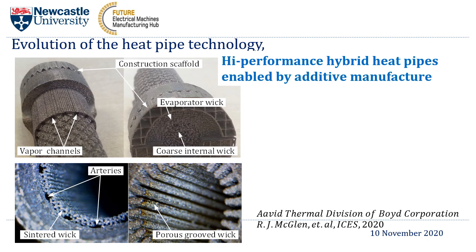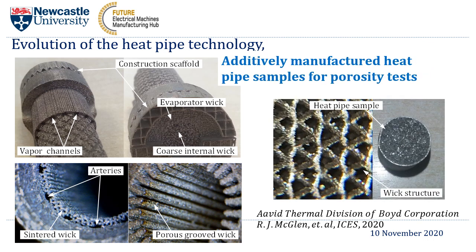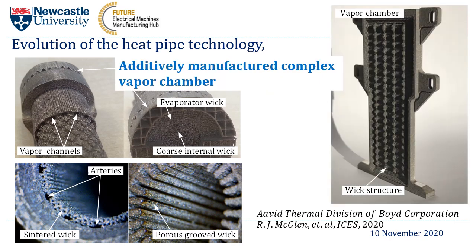On the slides, we have a number of examples of heat pipes which were additively manufactured. All of these have been developed by the Aavid Thermal Division of Boyd Corporation, which Newcastle University has been working with. Here, additive manufacturing allowed achieving improved heat transfer measures and a more tailored fabrication approach, for example, when it comes to a wick design, and high integration with bespoke vapor chamber designs.